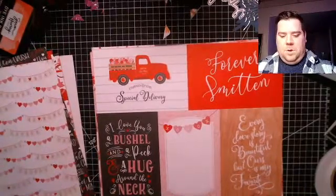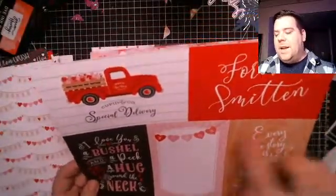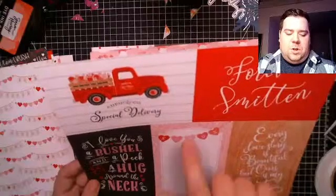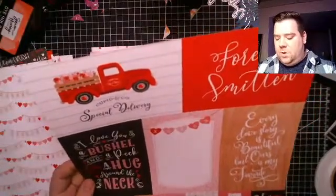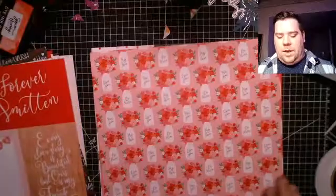This is a good one, too. So this one is called 4x6 Journaling Cards. And again, every love story is beautiful, but ours is my favorite. Forever Smitten, Special Delivery, I Love You, a Bushel and a Peck and a Hug Around the Neck. All these little 2x2, You Are Just My Type. I just love this. And then this one is just really cute little tulips.